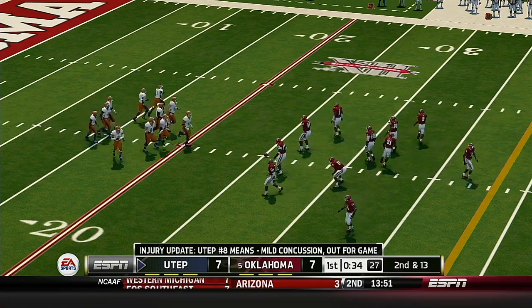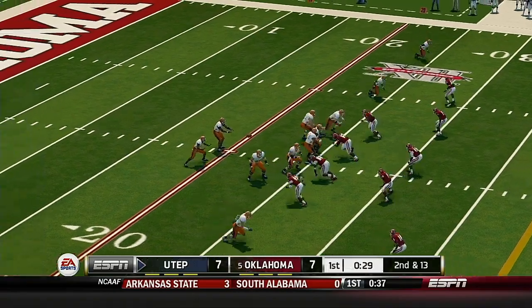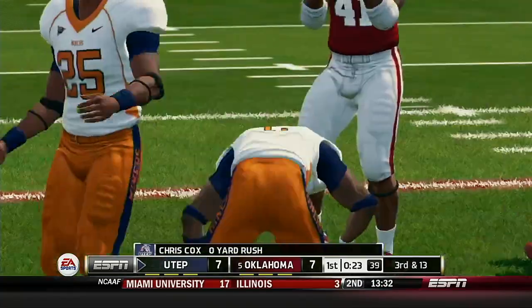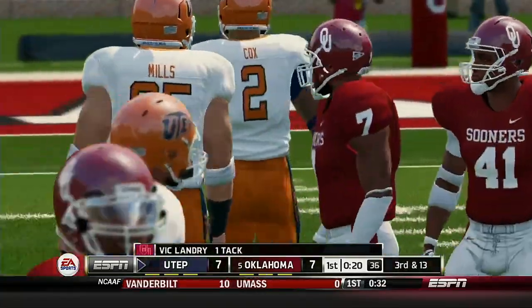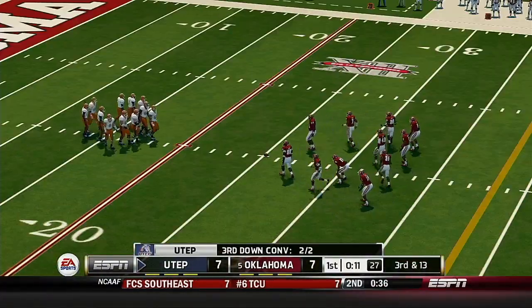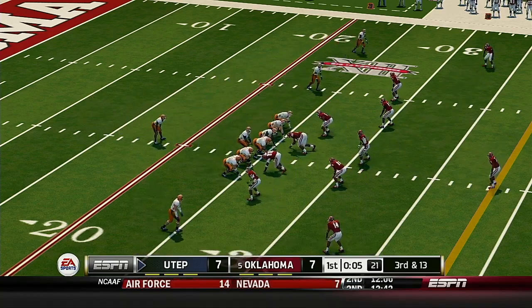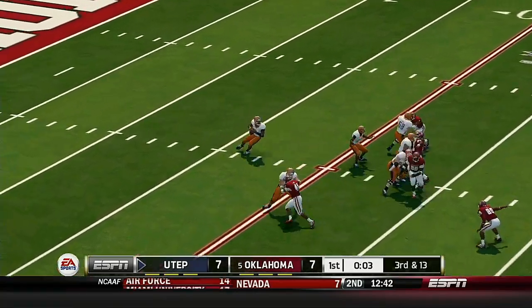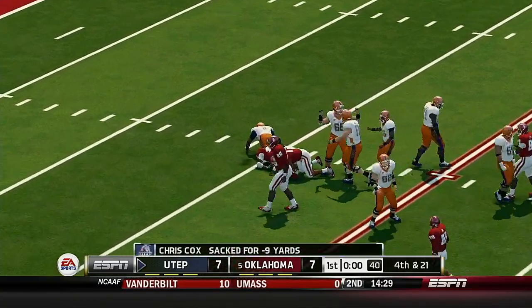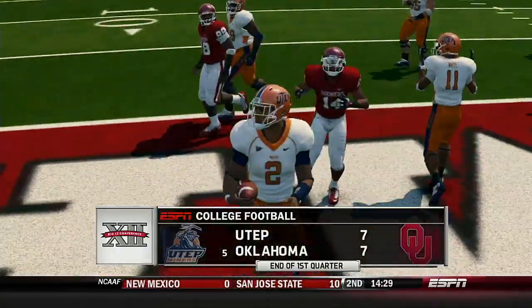From their own 25-yard line. Second down. The Miners lineman went down with an injury earlier. We thought he'd make it back, but still, he hasn't reappeared from the locker room. Nowhere to go in the quarterback scramble. This crowd can really be intimidating for an opposing team. That's a great tackle at the 17. We get a tie game at 7-7.